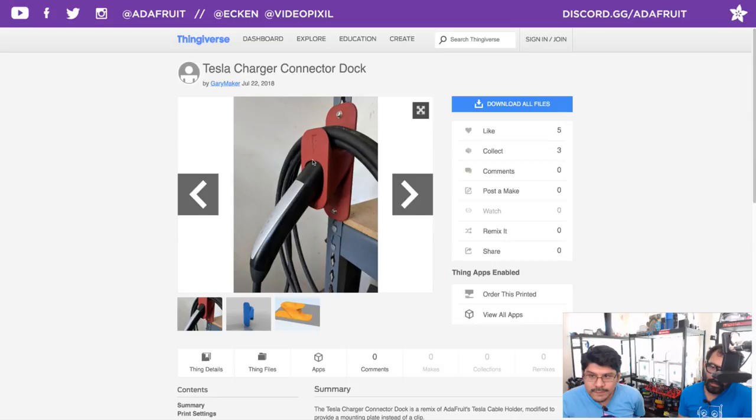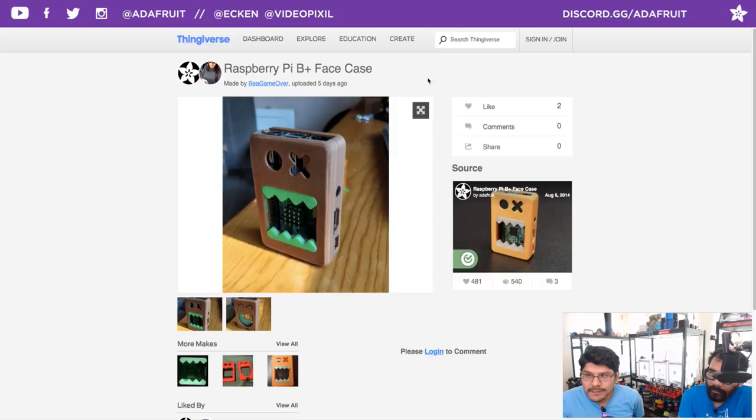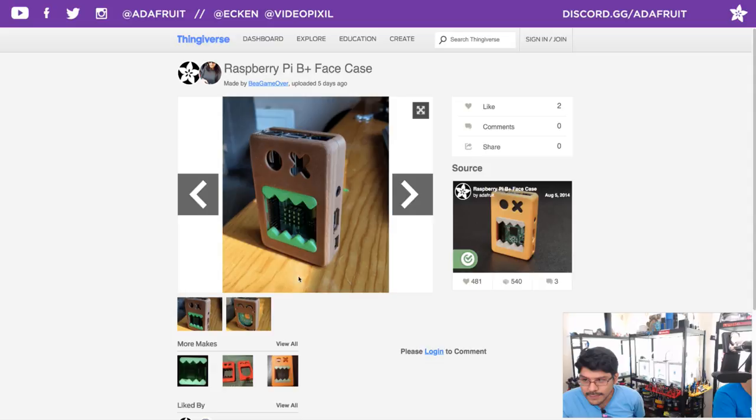I'm glad to see that worked out. And he did it with the bolt and everything. All right. Pretty cool, right? Yeah. All right. We got another remix. Actually, it's a make. This is from B Game Over. We posted this. This is a Raspberry Pi B Plus face case. Lovely face case. It's got this nice face for your case.